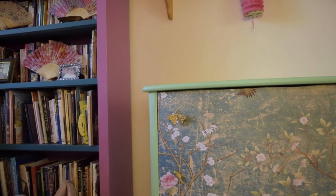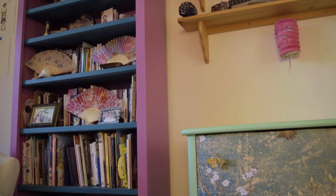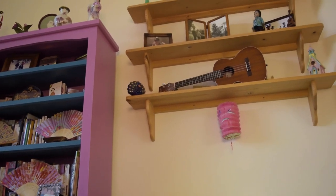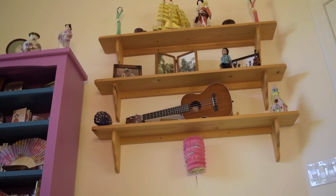And right next to my beautiful dresser is my beautiful bookcase that I also painted and refurbished. You can view the process in my other videos.